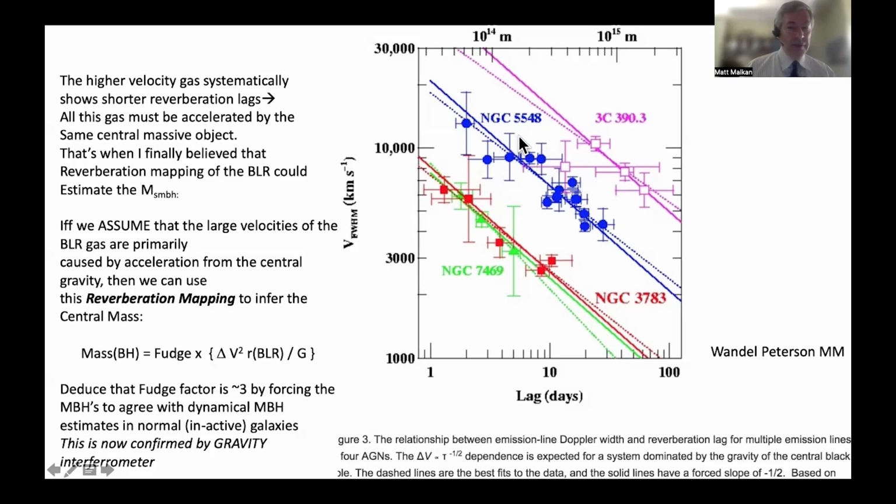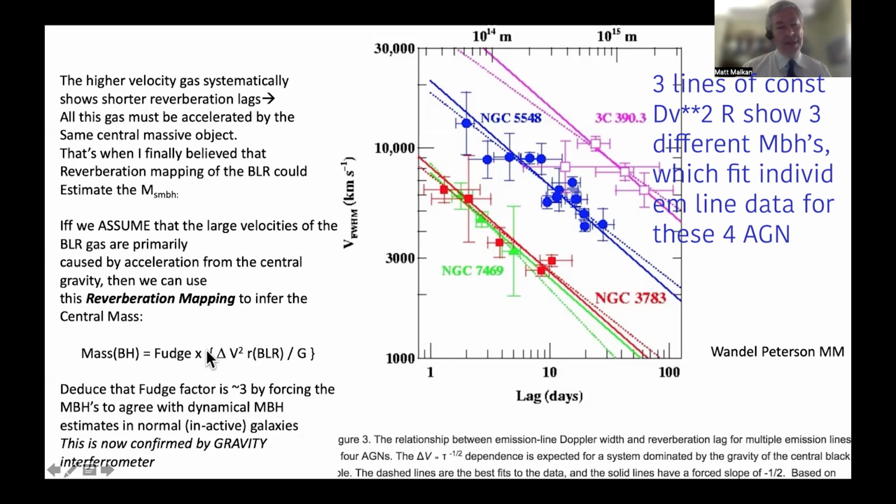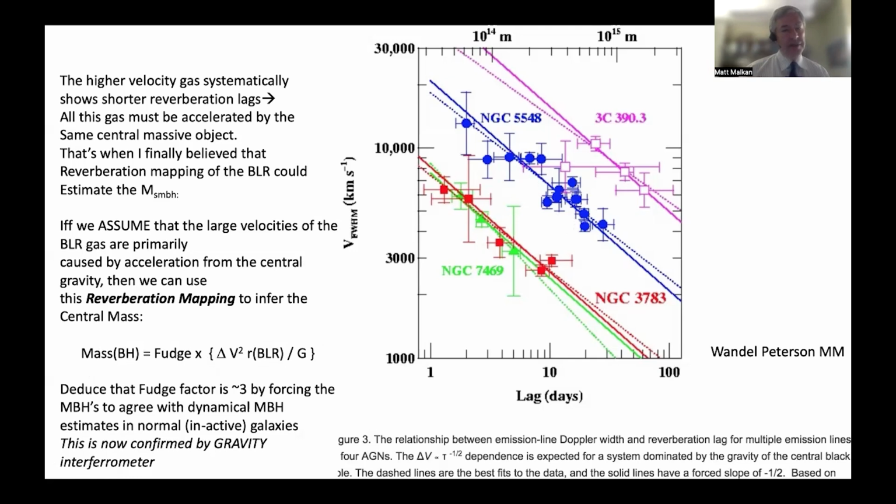What do you want to compare that with? What are the velocities the Doppler effect sees in these broad lines? How broad are they? How fast is the gas moving? All have the same value of v squared r, implying that they all have just one mass causing their acceleration.